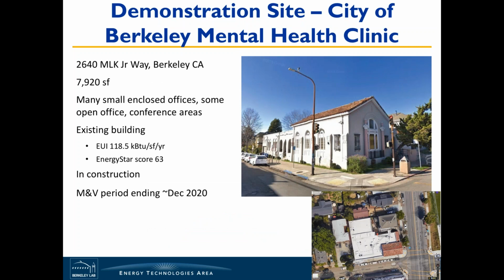Wrapping up the project, we are doing a demonstration with the City of Berkeley, and this is the site that they selected. And in some ways, it was a really good site. It's challenging in that it does have a historic facade. It does have some other historic elements on the interior. So, you know, some constraint about the kind of measures that could be used.